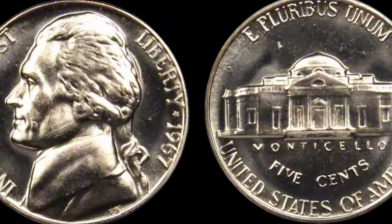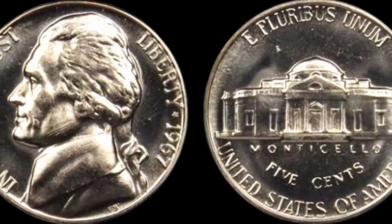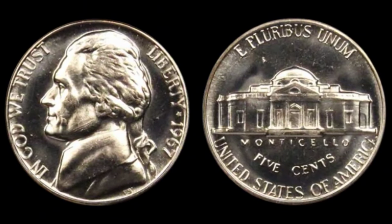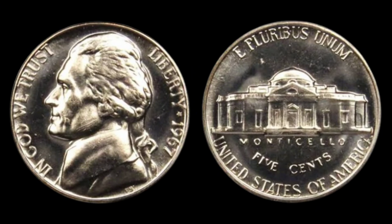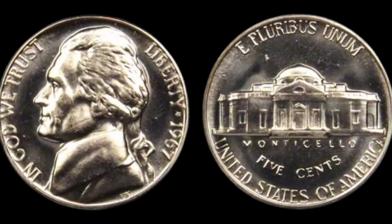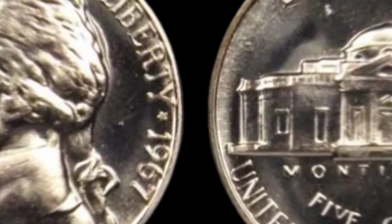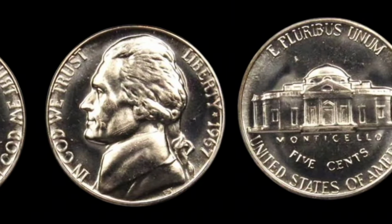But what makes the 1967 nickel special? Well, this was during a unique period in U.S. minting history. The U.S. Mint was under immense pressure due to a nationwide coin shortage, which led to significant changes in how coins were produced. In 1967, the Mint temporarily removed mint marks from all coins, including the Jefferson nickel, to prevent collectors from hoarding certain coins. This practice continued until 1967. So, the 1967 Jefferson nickel doesn't bear any mint mark, meaning we can't easily tell where it was minted.